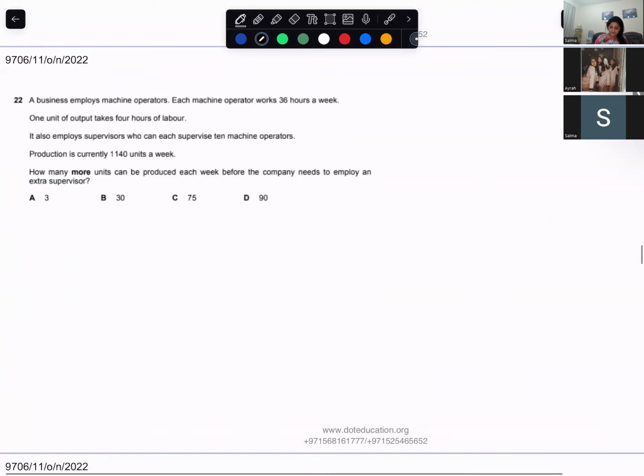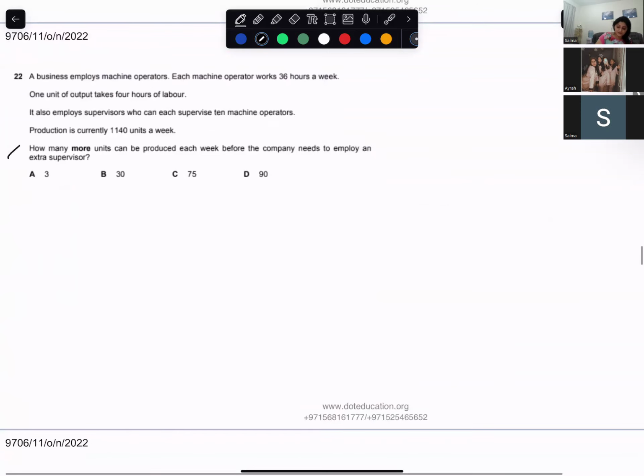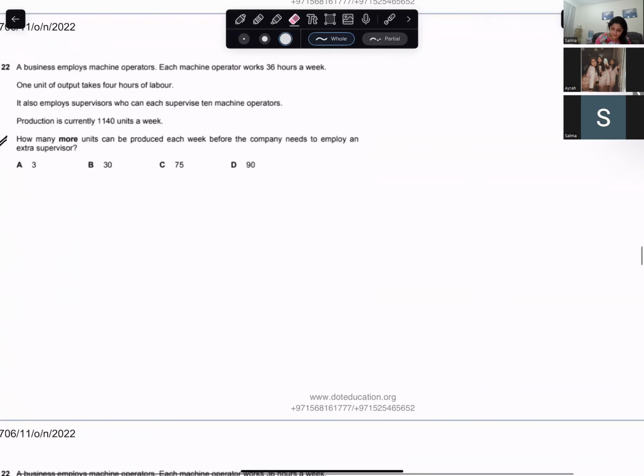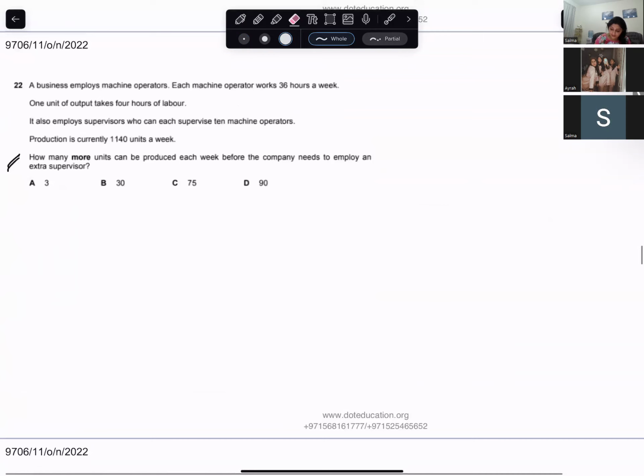Let's go ahead. What does the business want? First read that. How many more units can be produced each week before the company needs to employ an extra supervisor? So how many more units can you produce each week before you need to employ an extra supervisor? Now read the question.